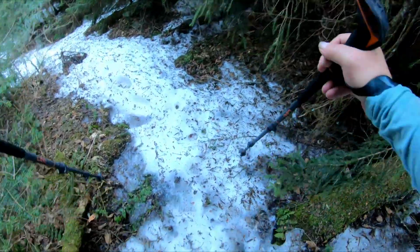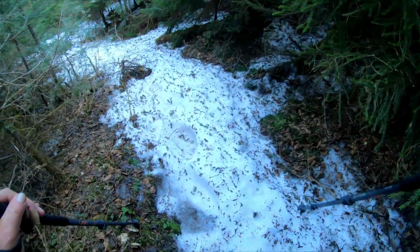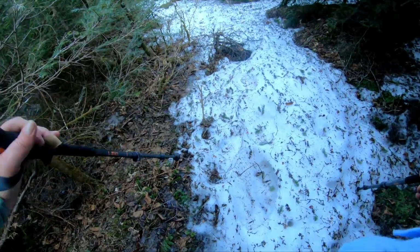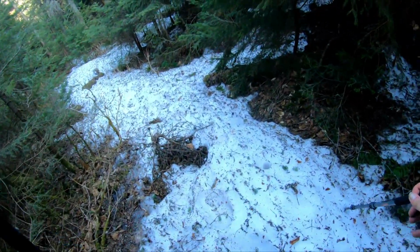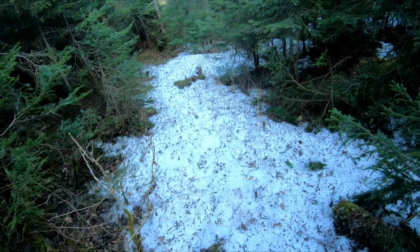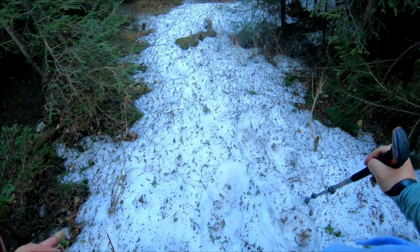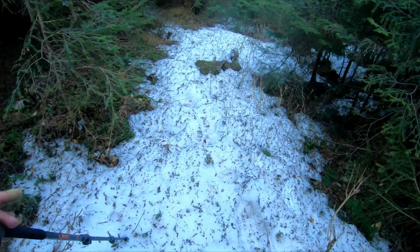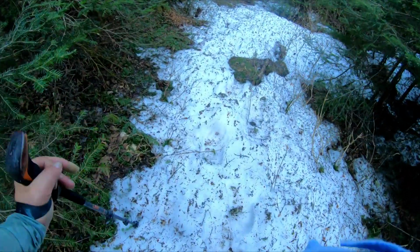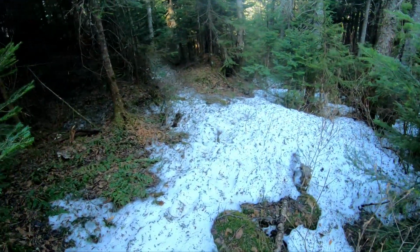It's relatively safe coming up. Going down is always the challenge. Gravity is a harsh mistress. I brought my spikes just in case I ran into a lot of ice, but it's really just a few patches of snow with a little ice at the edges.